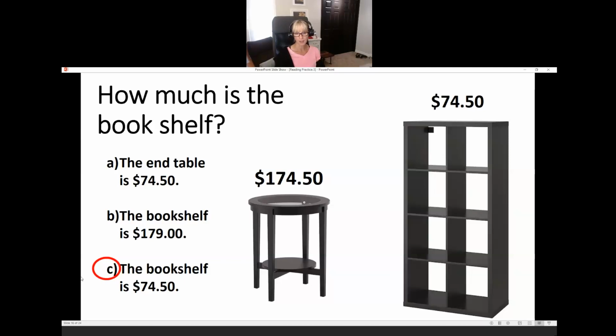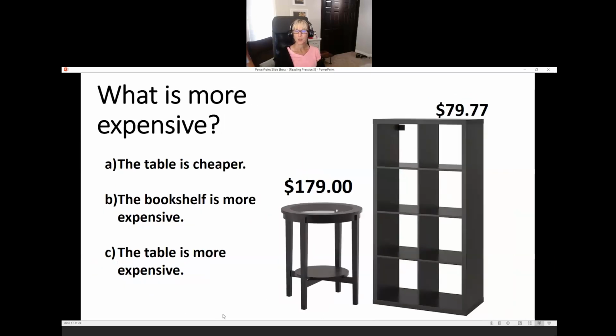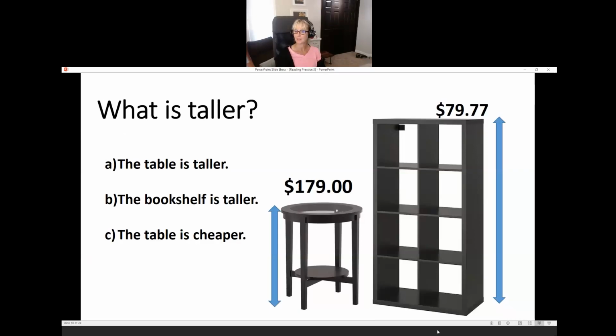And the answer is here for you again. Oh. I check and check and do not see the mistakes. Okay, let's go here. Try this one. What is more expensive? The answer is C. The table is more expensive. Please read.